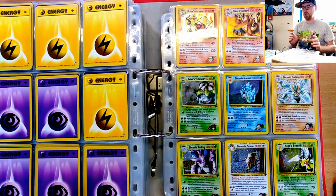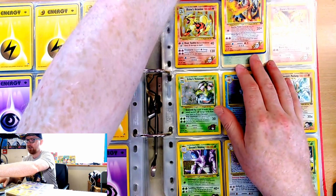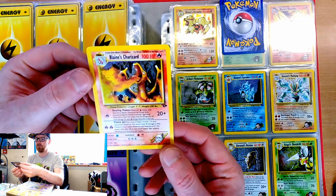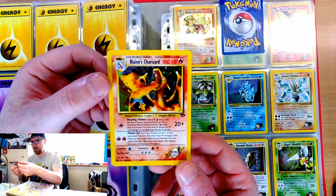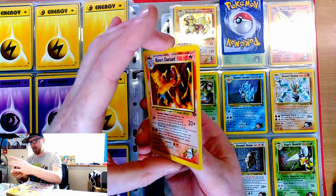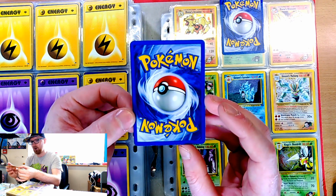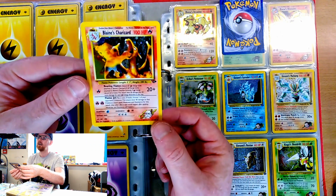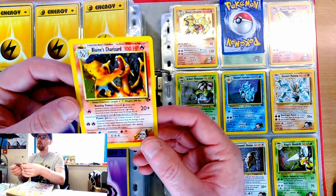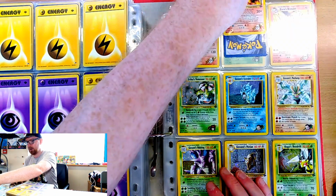It's not a first edition Blaine's Charizard, but it is Blaine's Charizard. And this card we all know, in perfect condition. I'm just going to have a little look at this. Surface is very, very clean. No marks on the holographic. Centering is perfect, to the back of the card. It's absolutely beautiful. A little nick up on the top right hand corner, but other than that, nothing too crazy. All day long, a 60, maybe 80 euro card. Absolutely gorgeous Blaine's Charizard. I'm going to put that back in there, I don't want damage to it.